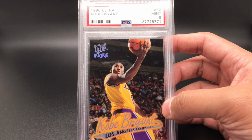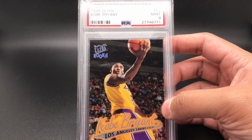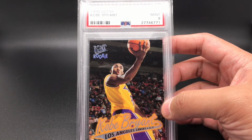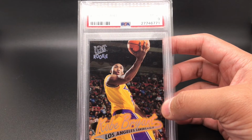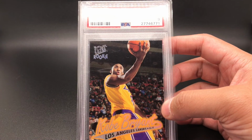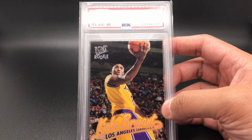I have a PSA 10 of this card already. I got this PSA 9 for like $40. To me, it's not about the money. I know you're trying to build the Kobe Bryant PSA 9 collection on his rookie card, so let me give this to you. So we just did a one-to-one trade. I traded him my PSA 7, and he traded me his PSA 9. He's a great friend of mine. We bonded really well together back in graduate school, and still talk to this day. So I really do appreciate him giving me this card.